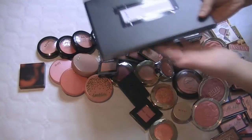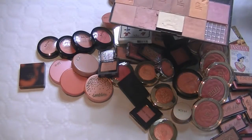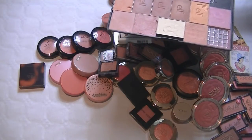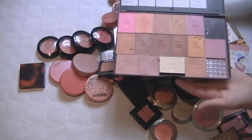The last kind of palette thing I have is the E.l.f. palette I made myself. Some of these probably are, or maybe are, getting a bit old. I'm gonna swatch them later and see, so I'm thinking of this going into my maybe pile.